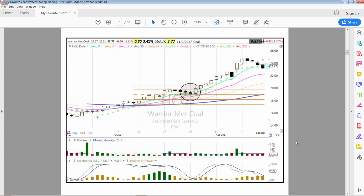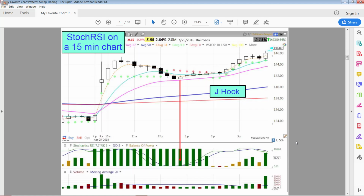Here's HCC, did basically the same pattern. And notice how it went higher. Here's an intraday 15-minute chart. Stochastics RSI, notice the balance of power is really good. And stochastics pulled back to the bottom as we pulled back to the opening 15-minute candle, and it started our gradual climb higher. This is a J-hook.